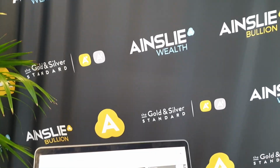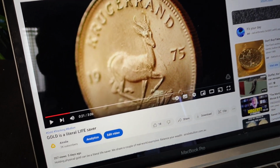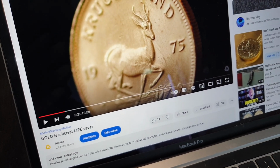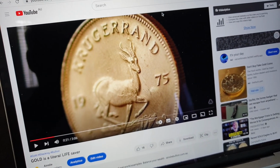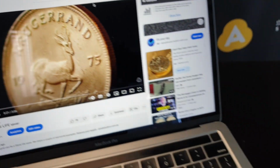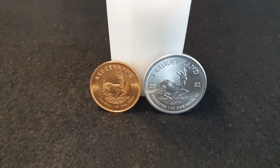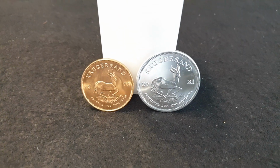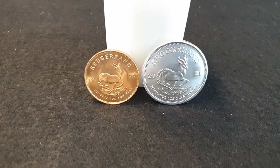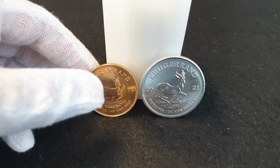At our Brisbane and Melbourne stores, following on from our topic of the week last Friday, which was entitled Gold is a Literal Lifesaver. We gave a couple of real-world examples of how gold has literally saved people's lives, and one of the examples featured the gold Krugerrand. We're doing a gold and silver Krugerrand special. So for the next 24 hours until 4 p.m. Queensland time on November the 3rd, which is a Thursday, these are offered at a special discount for both of them. So hopefully we'll entice you to get in quick.